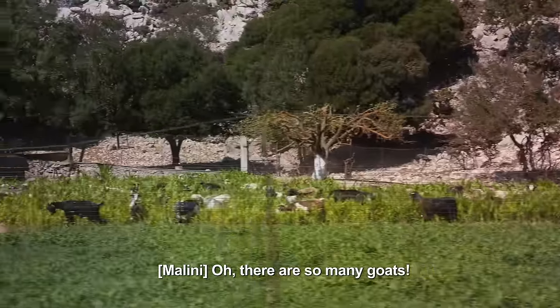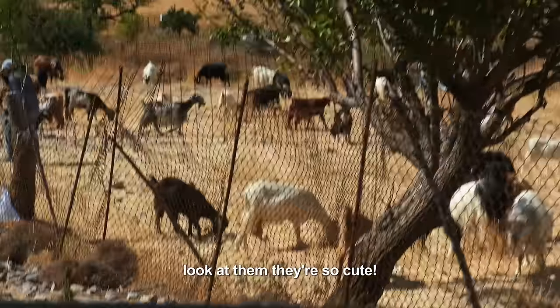Oh, there's so many goats. Look at them, they're so cute.